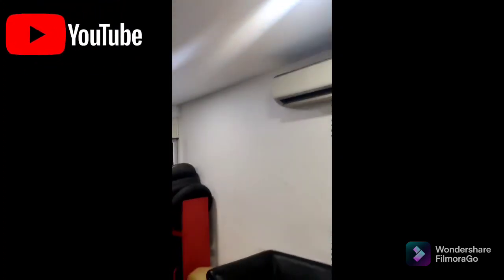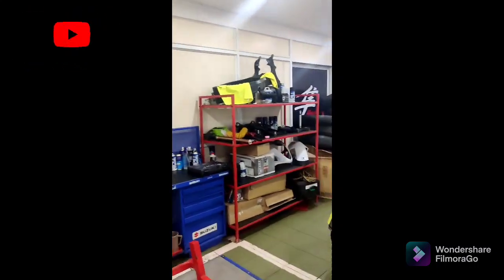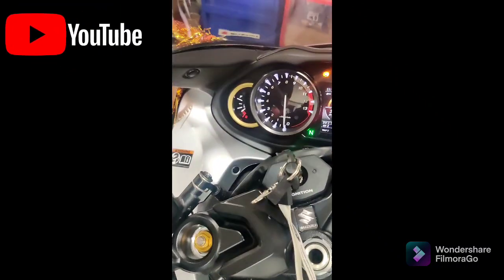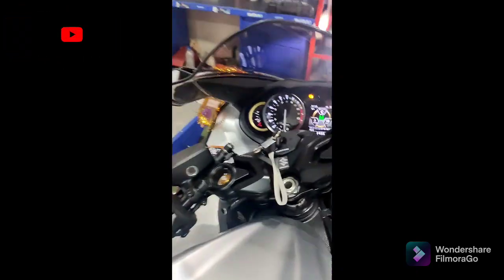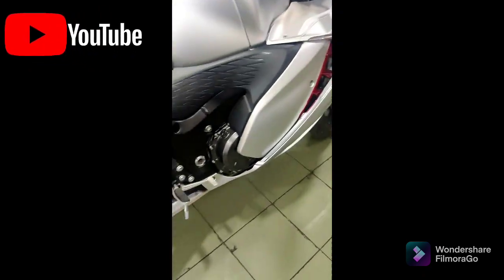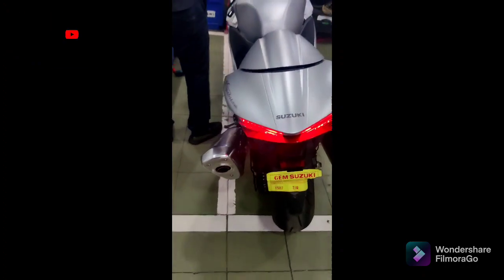Okay guys, this place is very nice and neat and clean. Perfect weather for servicing. It's got a nice AC service area, so I guess it should be good. The ignition is on and Narsing is checking all parameters of the vehicle, whether they're functioning fine: the electronics, the brakes, the other specialized features.